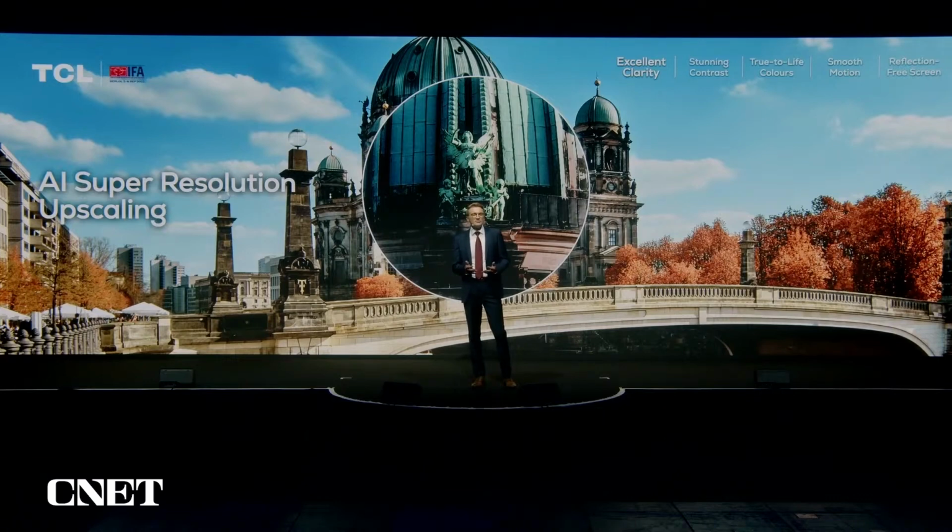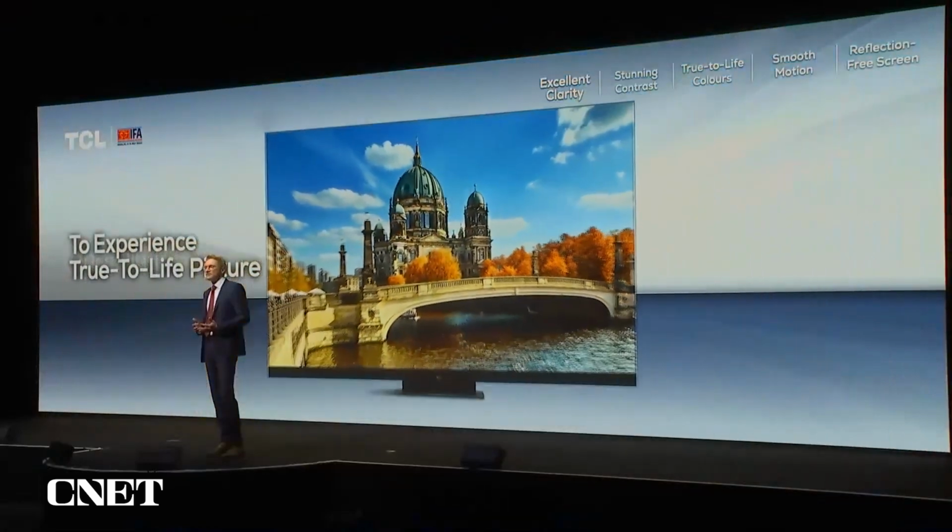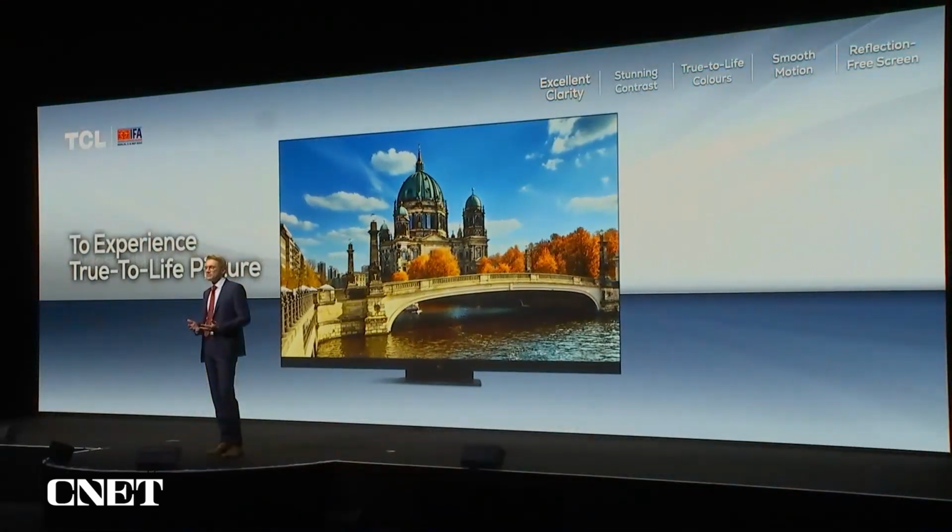Most of you have experienced steps in tones or banding in your favorite shows. Here, artificial intelligence also helps us to bring back gradation to original quality without impacting the sharpness. Clarity is the first step to experience true-to-life picture.